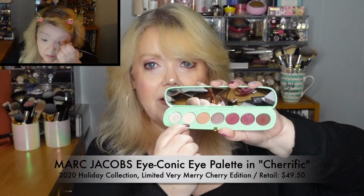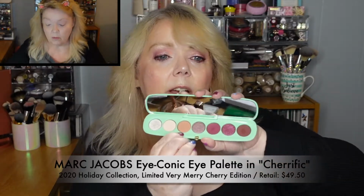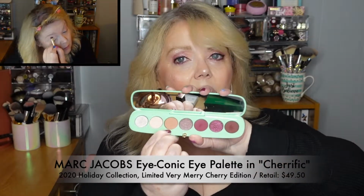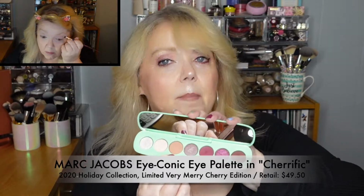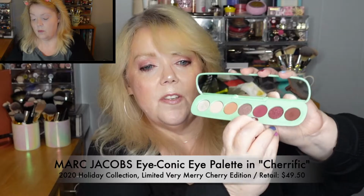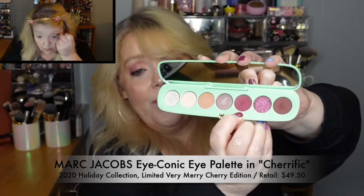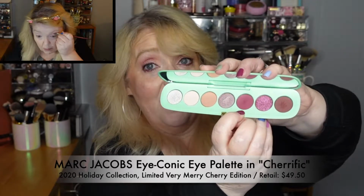So I started out, let me see if I can get this right, with Juicy, which is a light peach shimmering satin. I just put that all over the lid and a little bit up into the crease just to give me a base. And then in the crease I went with Delicious, which is a terracotta matte velvet. Put that in the crease. And then I came down here to this matte shade, which is called Extra, and it is a burgundy matte velvet. I put that in the crease and also in the outer corner.